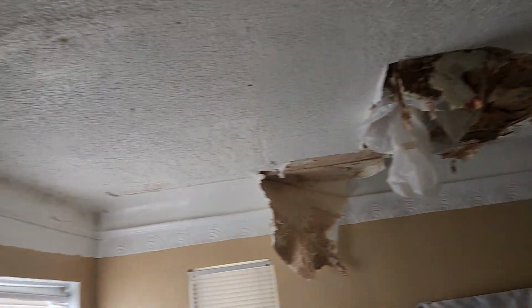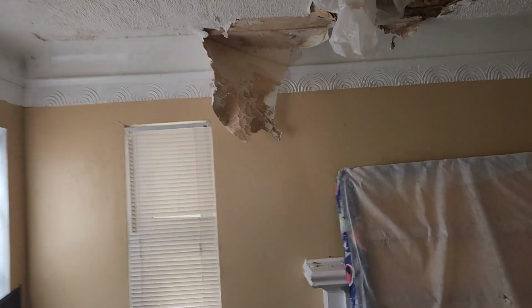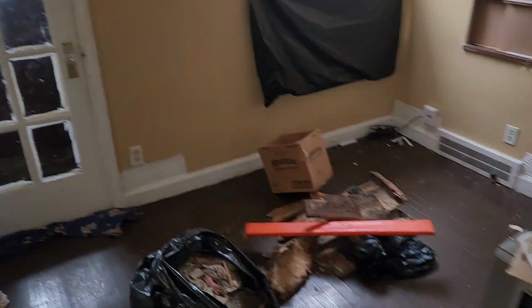Living room, this is where the leak is in the ceiling, so you have ceiling work. Paint the ceiling, paint all the walls, paint the trim. You're gonna need 3 blinds, move the trash, paint the walls, paint the trim, refinish the floors.